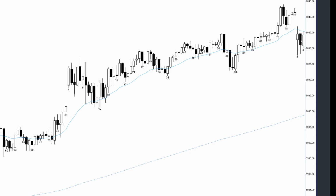Bar 3 reversed up, and we found sellers above the open of bar 2. However, it's entirely overlapping the other two bars of the day, so that means that this is indeed a tight trading range and a trading range open, and we're consolidating below the moving average.